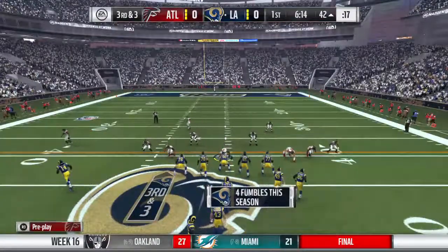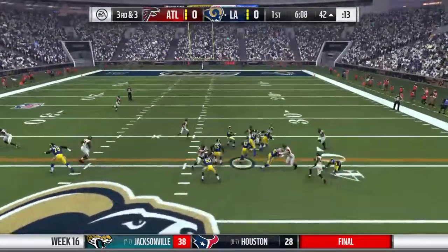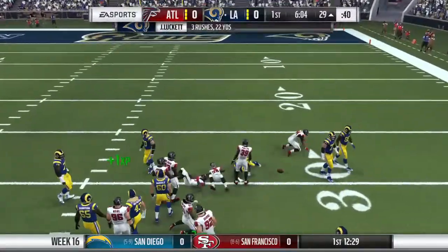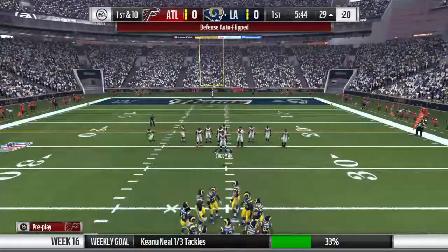Well, there's an example of patience being rewarded. Ran the ball on first down and got stuffed. Most people would scream, throw the ball here in this situation. They stayed with their roots, stayed with running the football, and they got rewarded. That one goes for 13 yards, and it moves the sticks. Fresh set of downs here.